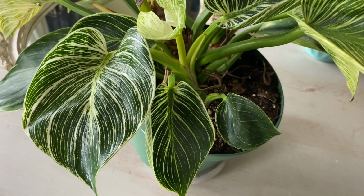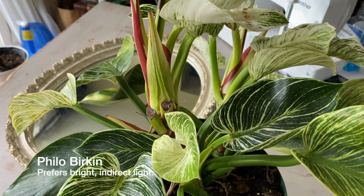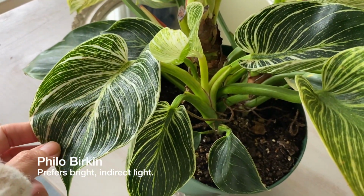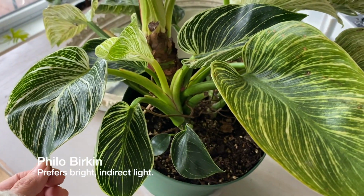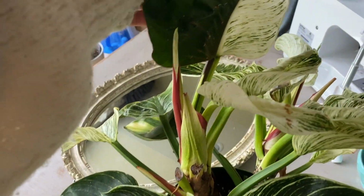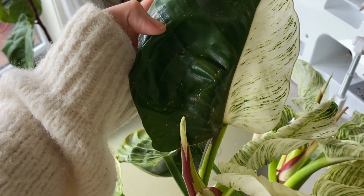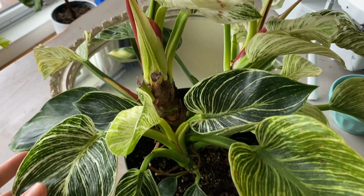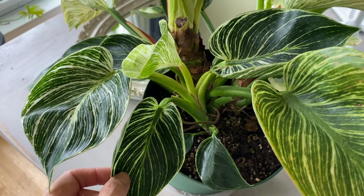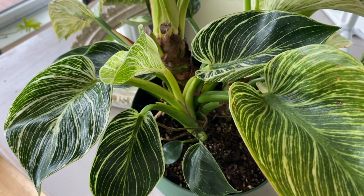So this first plant that I want to show you is called the Philobirken. It's a rare and gorgeous houseplant with dark green leaves, as you can see. It's a member of the philodendron family, so it's the same family as the monstera. And check out the leaves here. I wanted to show you this particular leaf. How stunning is that? And their variegation is so interesting. And this particular varietal, this Philobirken, likes bright and indirect light.